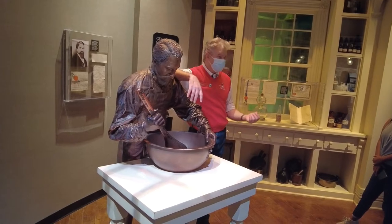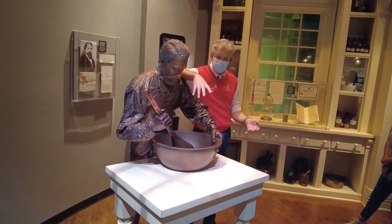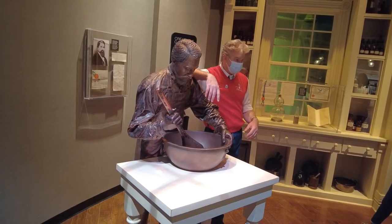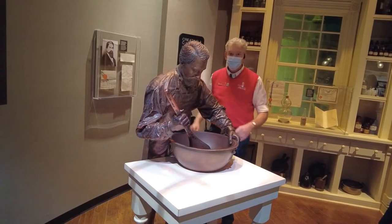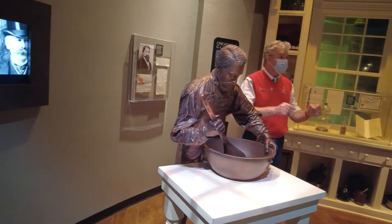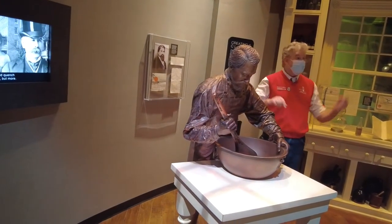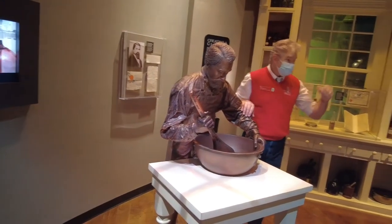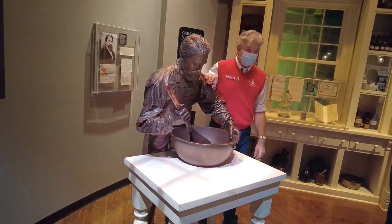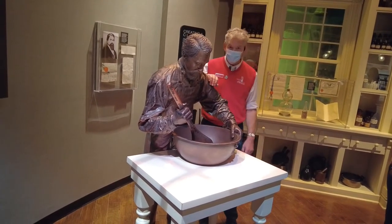Anybody remember RC Cola? RC Cola was very popular in the 70s and 80s, less so now. They used to be a real competitor. A few years ago, they made the announcement that they had figured out our formula. No, they haven't. RC doesn't taste anything like Coca-Cola, so our formula is still a secret today. And when we get into the vault, I can get you close to the formula, but I can't show it to you. Because if I did, it'd be my last day.